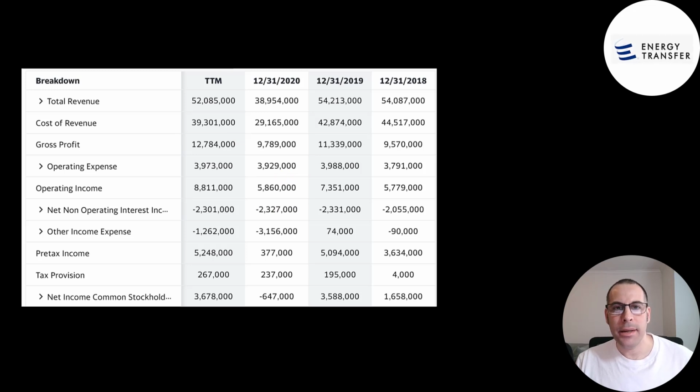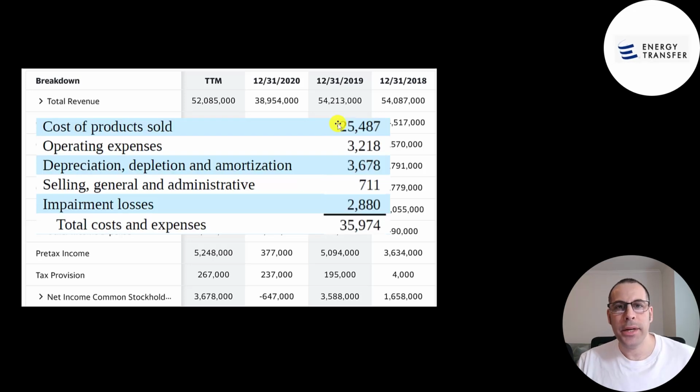They cut their dividend. They cut a bunch of employees. These are the types of things you need to do during a pandemic so you can continue as a strong company for many years to come. Here's a breakdown of their expenses from their 10K, $25 billion from cost of products sold. We're going to dig into this a little deeper in a few minutes. Operating expenses of $3.2 billion. Depreciation, depletion, and amortization of $3.7 billion.